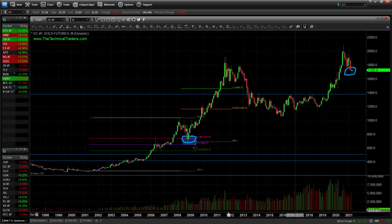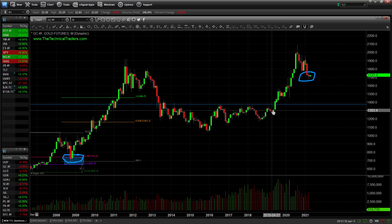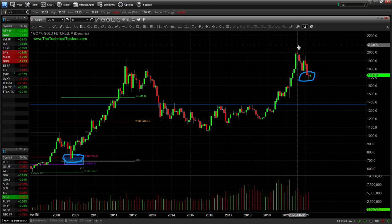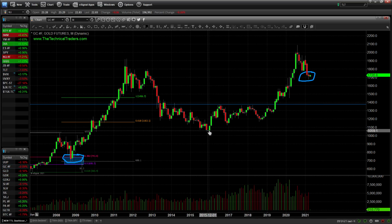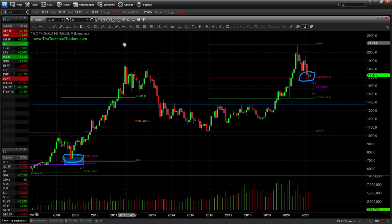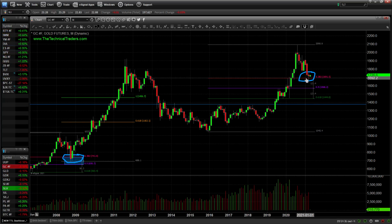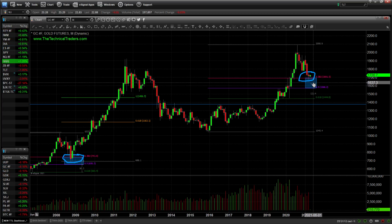Now, if we were to fast forward to where we are today, we've had this multi-year consolidation. It broke out, it hit new highs, and we're having this pullback. Now, where are we going to be looking for support in gold? We're going to use the Fibonacci retracement. We can go from a couple different levels. We'll go from the low here, and we're going to go up to the high and carry that forward. We are looking for that sweet spot between 0.38 and the 0.5. This level right here. So gold is getting down into this real sweet spot in terms of where it should find support.